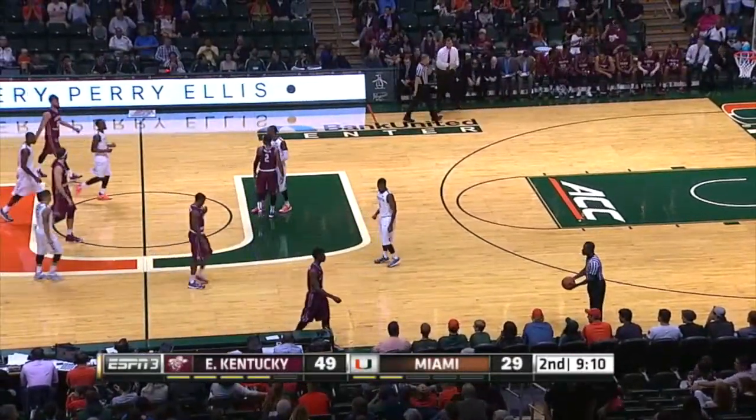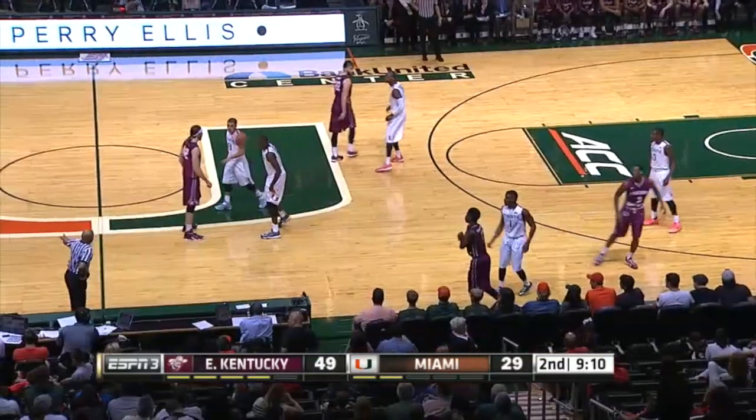Sometimes aggressiveness makes you passive. And to play this game of basketball, you cannot be passive. You've got to know what you're doing on the basketball floor and go out and do it. And if you don't, this is what you look like.